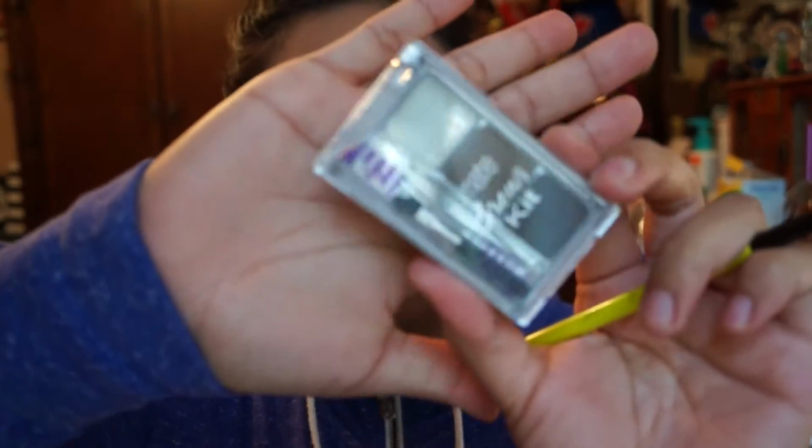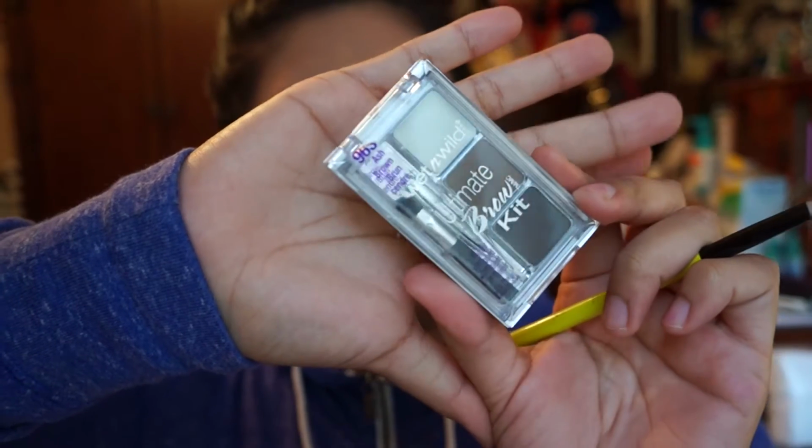I just brushed them out, and I just filled them in super lightly. I have a new brow product, and it's from Wet n Wild. This is all I've been using since I bought it. I got it at Target. It's like under $3 or under $4. I forgot. Mine is in the color Ash Brown. It's the only one I saw, unfortunately.